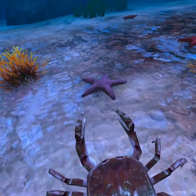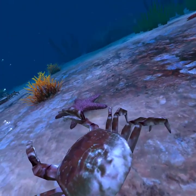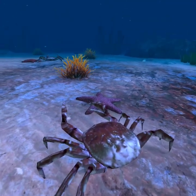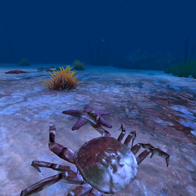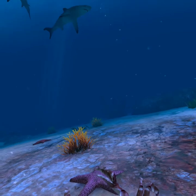Most starfish are carnivores and use suction cups on their arms to grab creatures like sponges and mollusks. They have no hard mouthparts and eat by pushing their stomach out of their mouth to envelop and digest food outside the body.